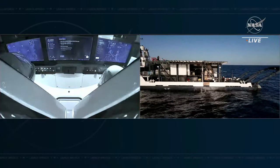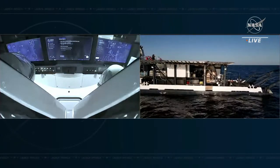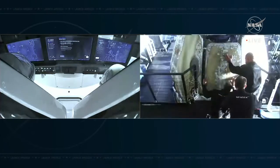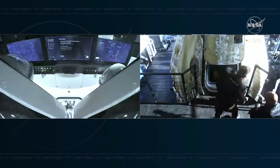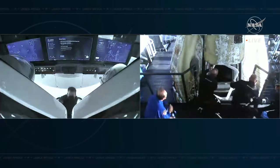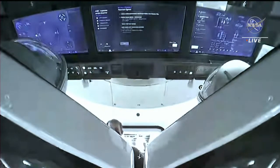Also, prior to hatch opening, the pressure inside of the cabin must be equalized with the outside environment, so that is also happening at this moment. And... Freedom, SpaceX, side hatch open.